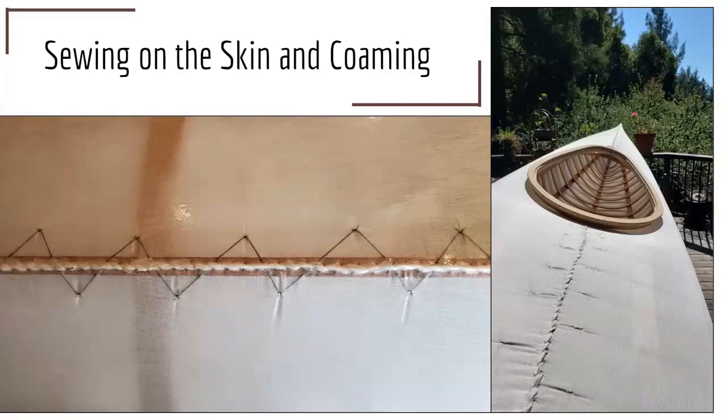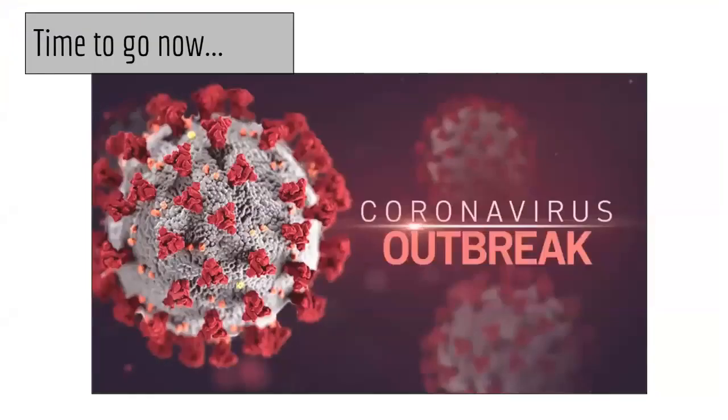Next, after that was complete, we sewed up the skin and sewed on the combing, which was basically the last thing to do to make it look like an actual kayak that was boatable in the water. And that was when it was time to go.